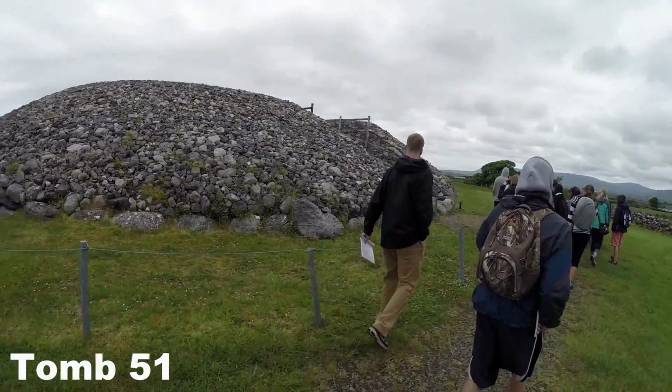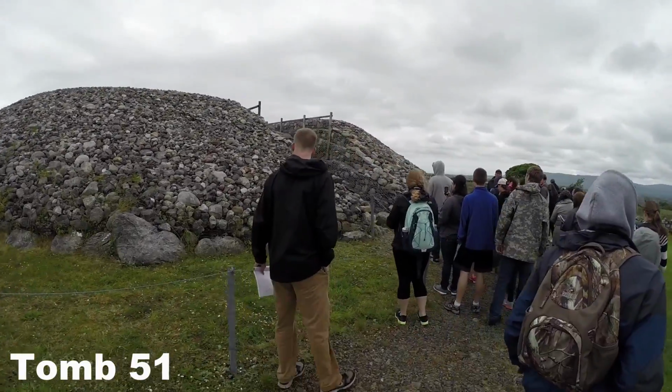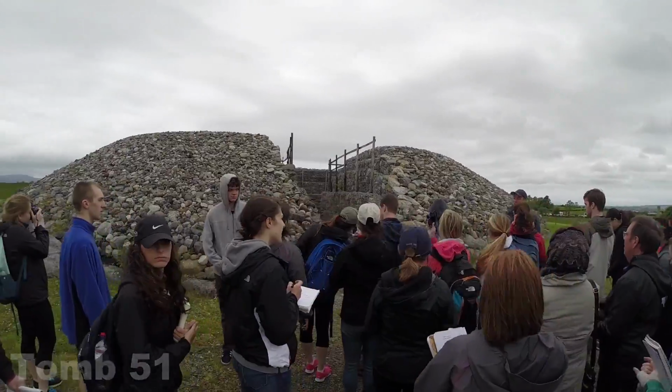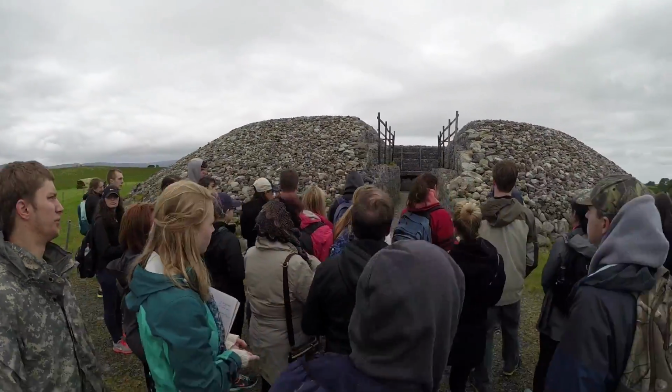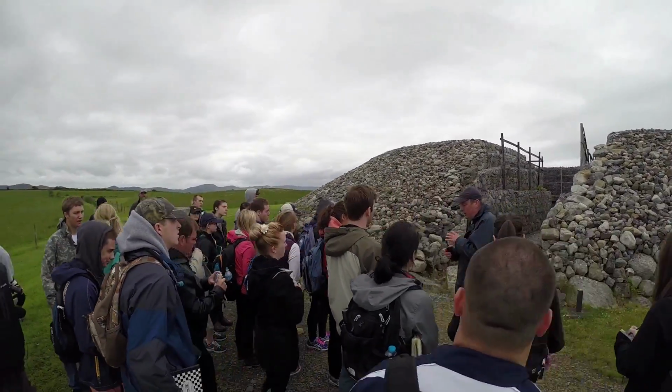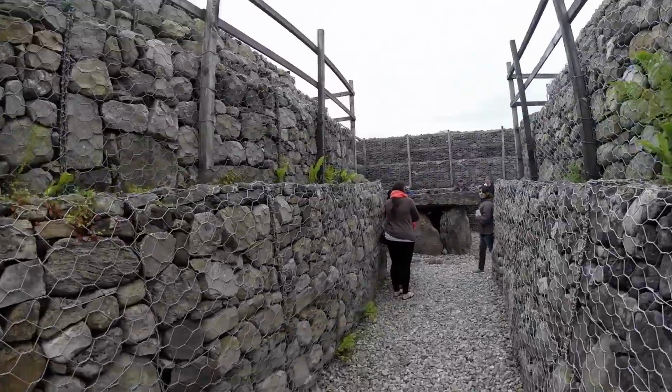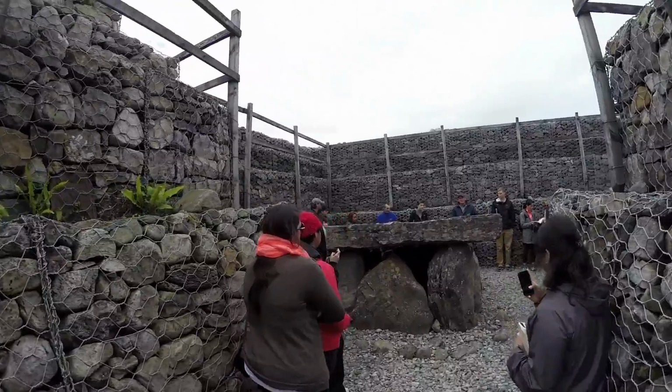Tomb 51, also known as Listowel, is the largest tomb at Carramore. This is the only tomb that is covered by a cairn. It dates back to 3500 BC and is the only tomb with rock art. This tomb is also on the highest point of the Carramore complex, showing that there is some meaning of importance with the burials.